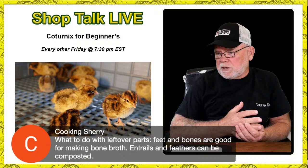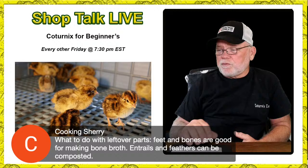Okay, Cooking Sherry's got a good idea. Says what to do with leftover parts. Feet and bones are good for making bone broth. Entrails and feathers can be composted. There you go.